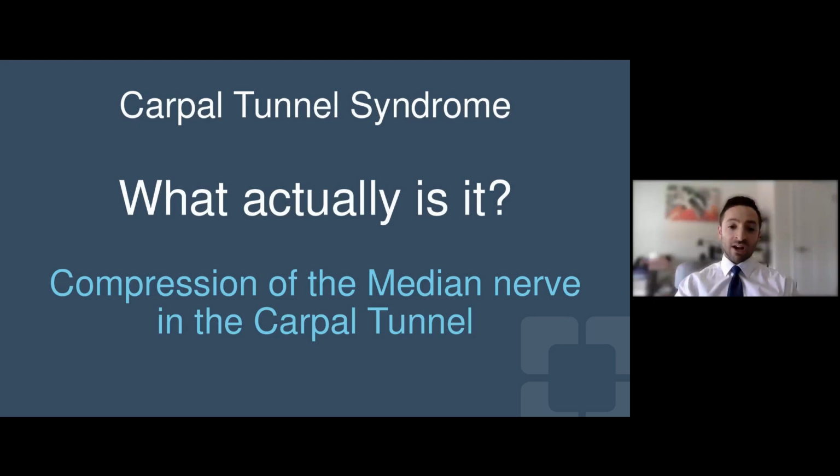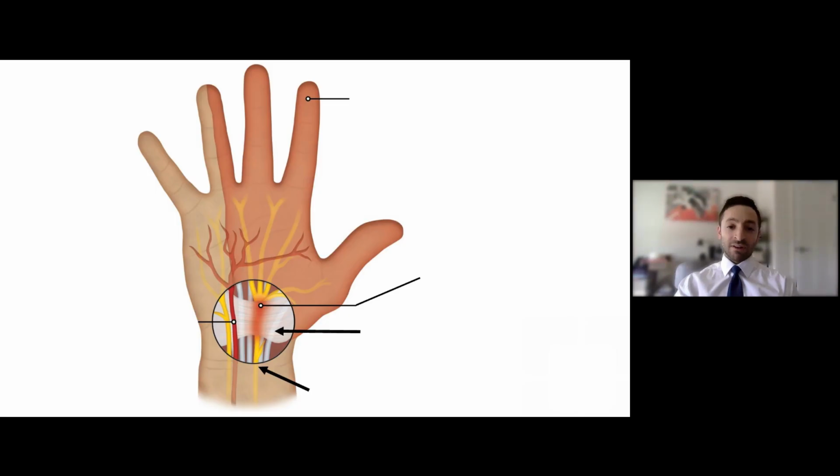So what actually is it? Okay, we've covered nerves. Now let's cover carpal tunnel. What is the carpal tunnel? Back to the whiteboard. Everybody, hand up, okay? Palm facing your face. Okay, it's your right hand, palm facing your face. There's the median nerve, that yellow stripe. It runs right down the pipe, okay?